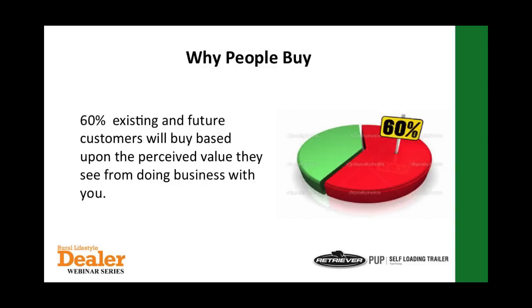And then the next group is the group that we really want. It's the 60% that are out there that are not necessarily attached to any dealership right now. They're out there looking around. They buy based upon the perceived value they see from doing business with you. They may have used you in the past. They may have tried other places. And I tell all of my service managers, this is the group of people we have to go after.